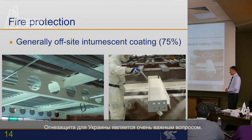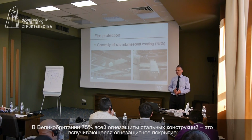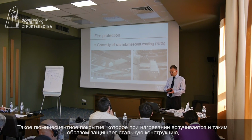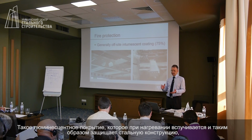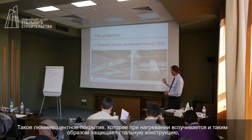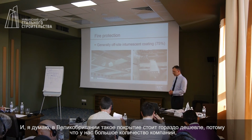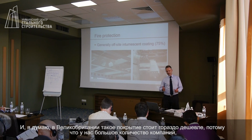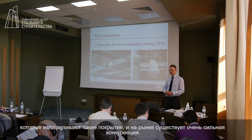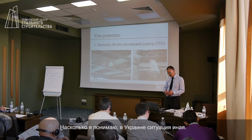Fire protection, I think, is an issue here in Ukraine. 75% of the steelwork in the UK would be intumescent coating. So an intumescent coating is a coating that, on exposure to heat, expands and then protects the steelwork. So this would be a very, very common solution. And I believe it's a lot cheaper in the UK because there are more companies who provide this sort of coating. So there is lots of competition, whereas I understand in Ukraine it is not the same.